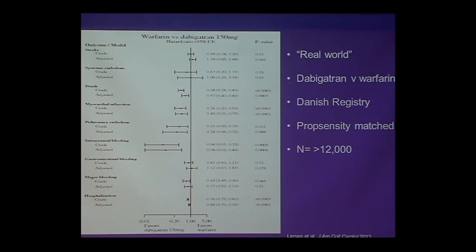So this is an example of a real-world experience where they looked at a Danish registry, about 12,000 patients. This is, I'm sorry, a little hard to see, but they looked at the people who got Pradaxa, and they looked at the people that got warfarin. If you take this line, on this side of the line, Pradaxa's better. On this side of the line, warfarin's better. So this is real-world experience. Anything that doesn't cross that line is statistically significant. So this is death. Death was less with Pradaxa than with Coumadin.